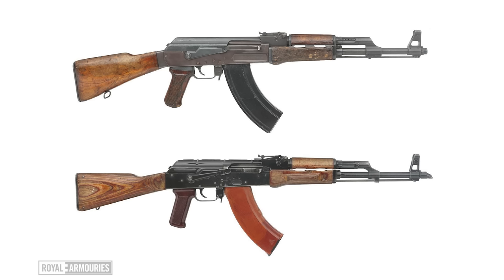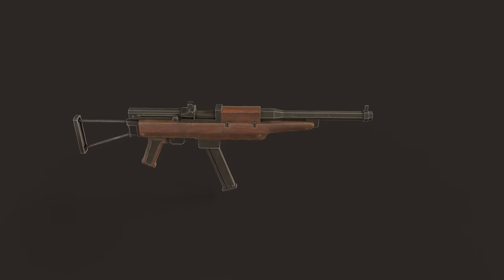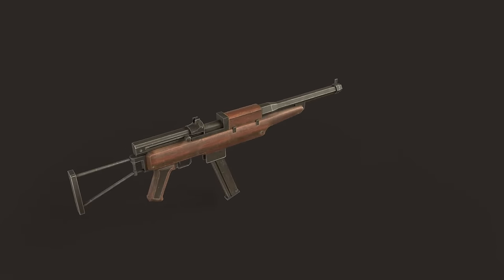The only thing on this that jumps out to me as being real world inspired is the pistol grip, which looks an awful lot like it's based on the AKM plastic pistol grip. The buttstock is very flimsy looking. I wouldn't trust that if this was a real gun. It looks a bit over engineered. Lots of very straight lines. Unusual looking thing. Yeah, really curious.